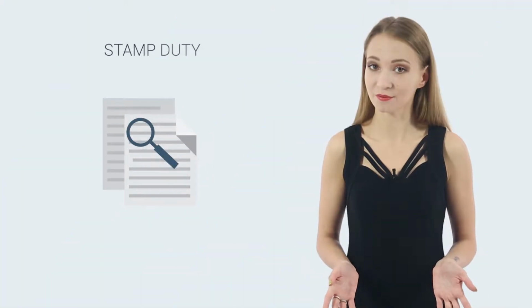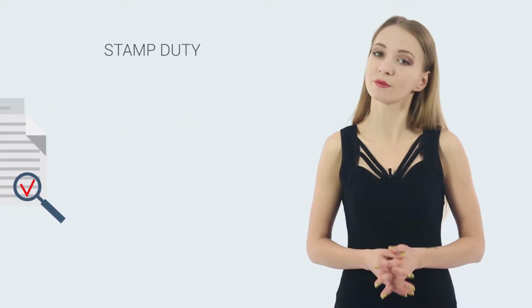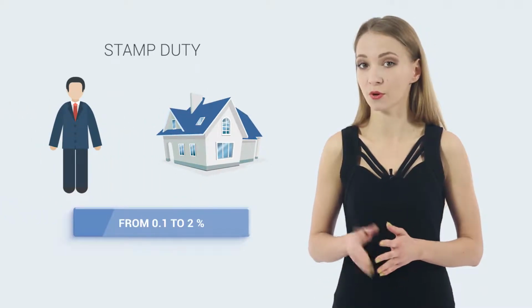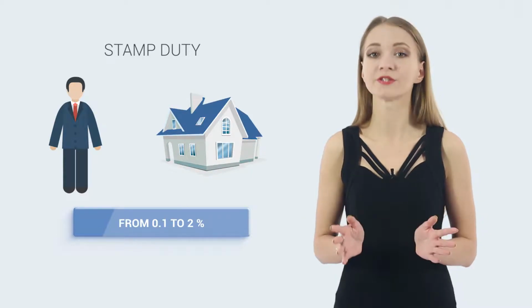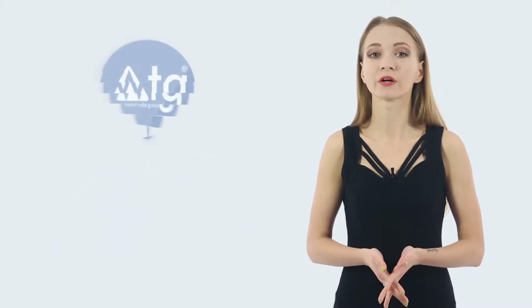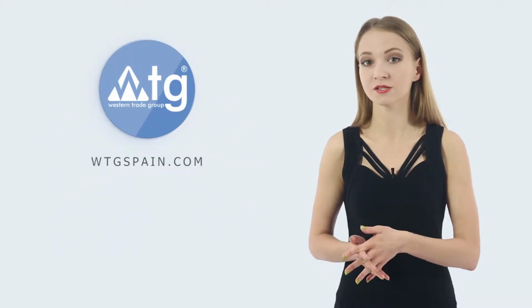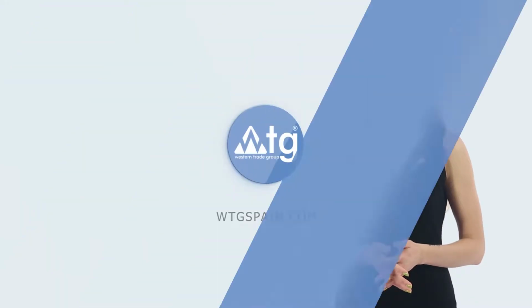Another tax is a stamp duty, or tax on documentary legal actions. This tax is paid by the buyer and ranges from 0.1% to 2% of the value of the property, depending on the autonomous region in which the property is located. Now we are going to move further from taxes to additional expenses when purchasing real estate in Spain.